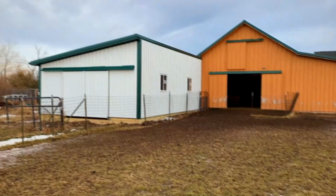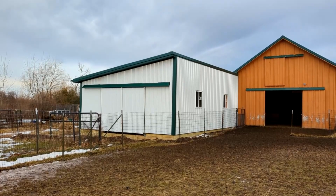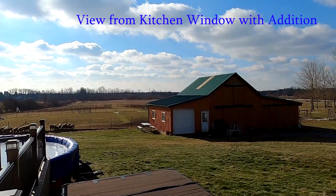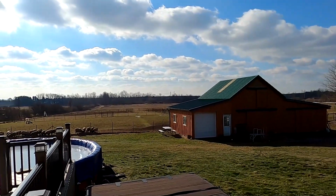We did use different materials for the new addition. We went with the metal siding, and we always had the metal roof, but the siding we went with metal this time. It's just easier to maintain. I think it's a little bit less expensive. It's not as pretty as the wood, but the wood definitely has to have pretty consistent upkeep and maintenance. And the metal expansion that we did, you can't really see it from the house, so it doesn't look disjointed because of the different materials. So that's what we went with.